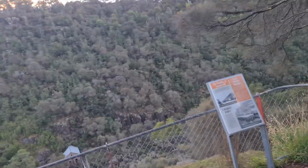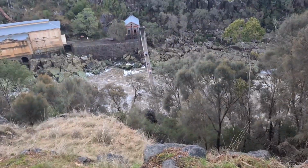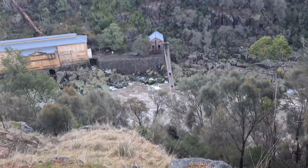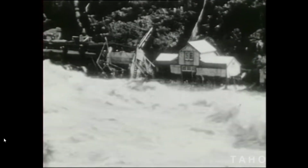Apparently they're down the bottom here somewhere. Oh look, there they are. Epic. During the flood of 1929, this suspension bridge was swept away and the power station was almost completely destroyed. They rebuilt it and it continued in operation until 1955 when the Trevelyan power station was announced.